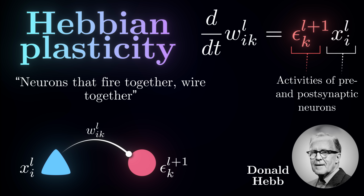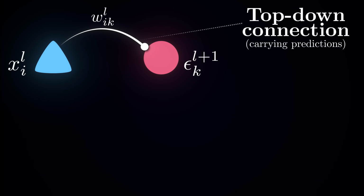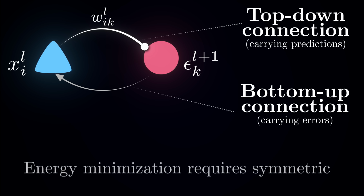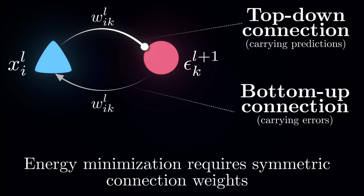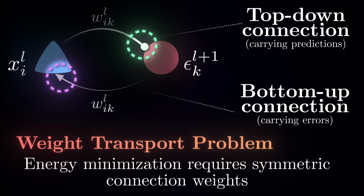However, translating this rule to biological neural connectivity reveals a challenge. Predictions flow from top to bottom, with the representational neuron I connecting to the neuron K at the layer below. When prediction errors flow upward, from this error neuron back to neuron I, our derivation requires using the same synaptic weight. But in biological networks, these are physically distinct synapses, and maintaining the perfect symmetry would require instantaneous communication between them, a phenomenon not observed in the brain. This so-called weight transport problem affects both backpropagation and predictive coding.